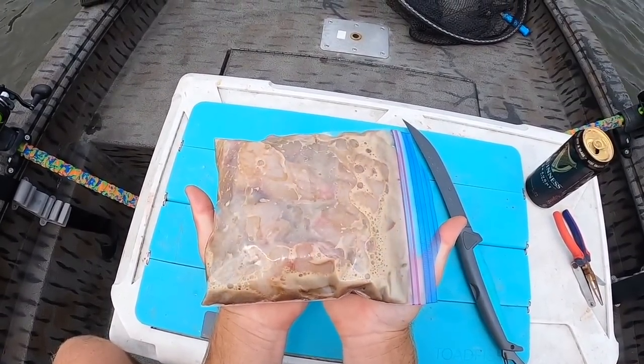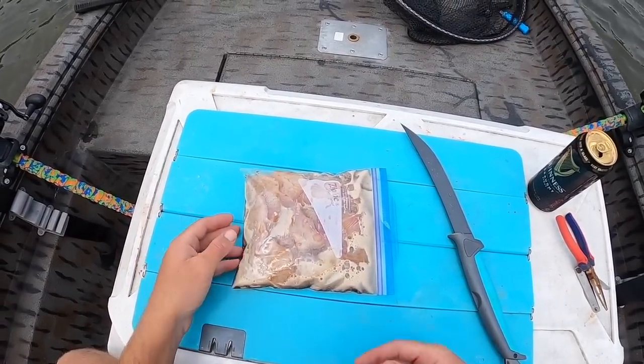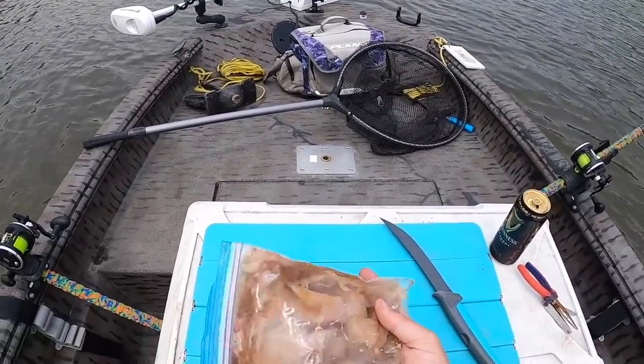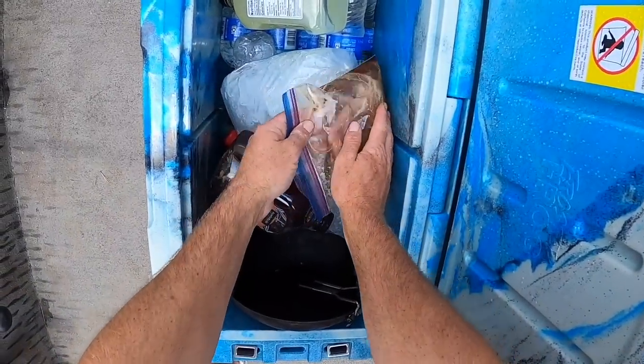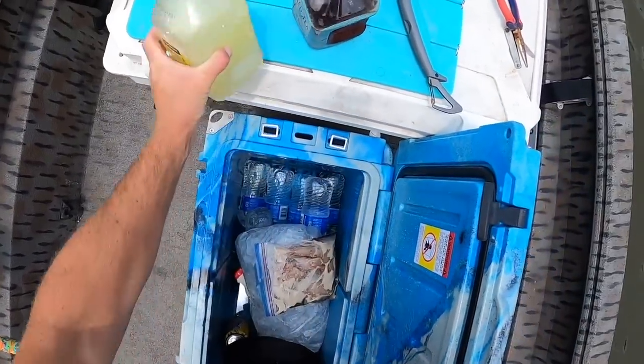We're gonna put that back in our cooler and let that marinate for probably the next hour and a half or so, maybe 2 hours, depending on how the fishing's going. And we'll keep that nice and chilled right down here. In the meantime, I think I'll get some more sweet tea and lemonade going.